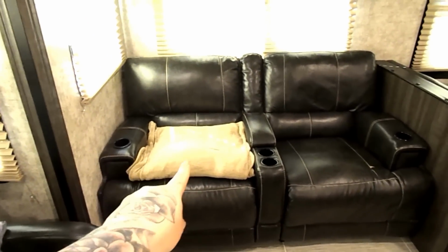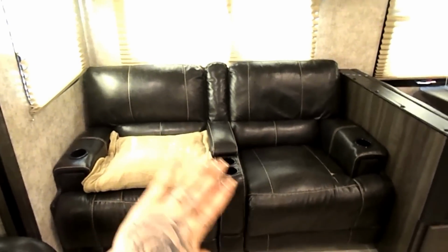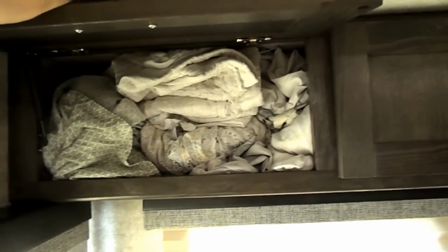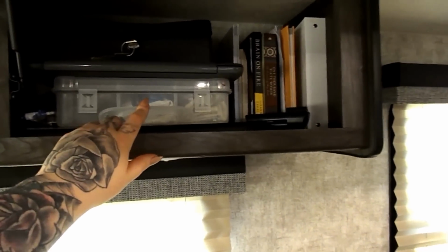We keep the blanket on top because Brooksy and Brooks like to use this as their dog bed, which we've just given in and let them have it because we want them to be comfortable. And me and Joey usually sit here. Up here is more storage. We have our sheets, which is not organized. Just some pens in that one, and then a whole bunch of books and an emergency kit, stuff like that.